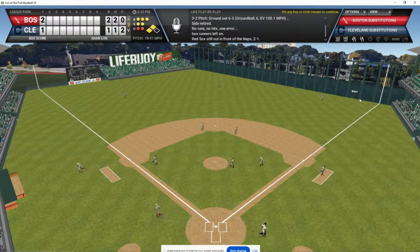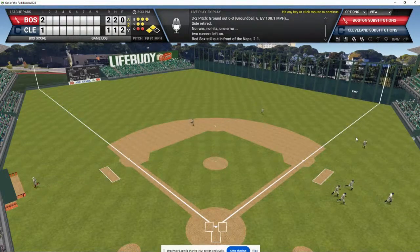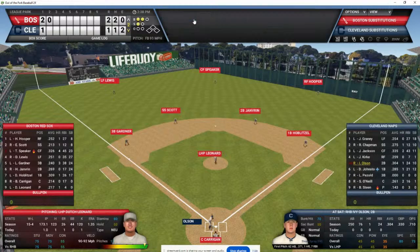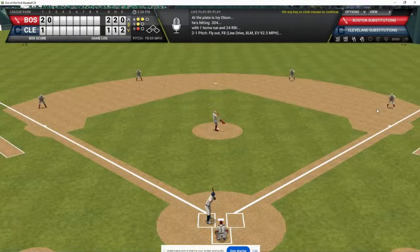And we go to the bottom of the second inning, 2-1 Boston. Here we go. Cleveland hitters 5, 6, and 7. Olson, Johnson, and Pizzol. Olson, home run, 24 runs batted in, 10 stolen bases. Here's Leonard's pitch to begin the second.